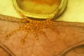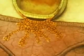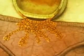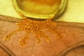Some of the cells become finger-like projections that anchor the embryo to the uterus to draw nourishment and oxygen and to rid the embryo of wastes. The anchoring cells secrete a hormone that will prevent the disintegration of the lining. There will be no menstrual period.